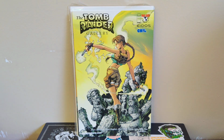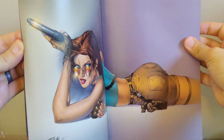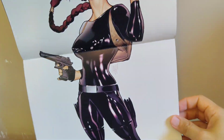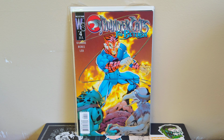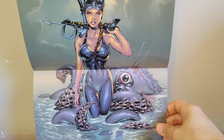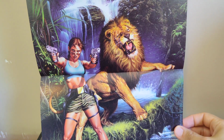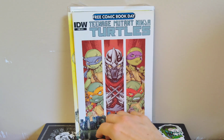Found this Tomb Raider gallery book. This is just a bunch of depictions of Lara Croft the Tomb Raider by some of the Top Cow artists. We got David Tan there, got Mark Silvestri. I think there's a Joe Jusko in here that was really cool. There's an Adam Hughes one. Michael Turner had some in here. Tan, Pajarillo. There's a Silvestri one with a poor little octopus there. Yeah, there's the Joe Jusko one. That's similar to the cover that he did for number 5 or 9 or something. So just happy to find that. I like the gallery books. I like mini art books, kind of, so I like that.